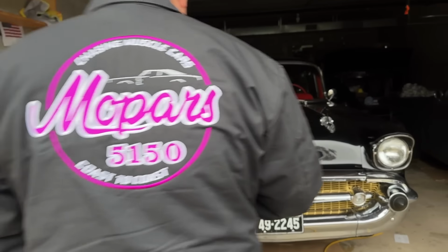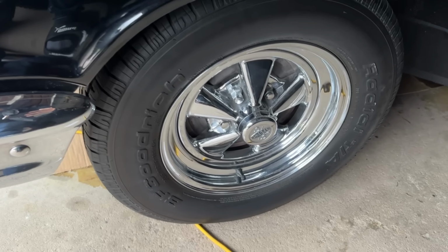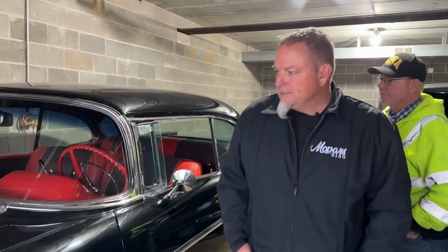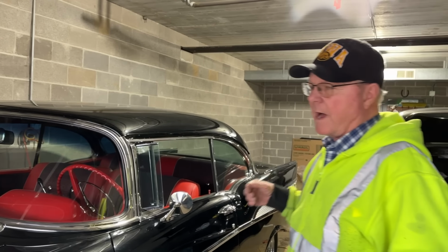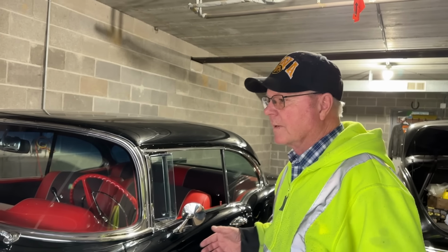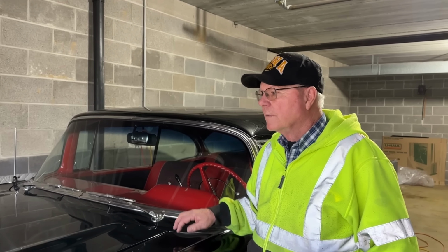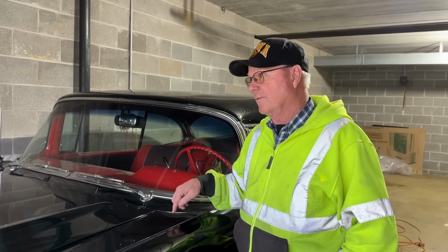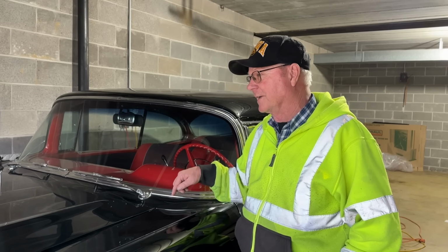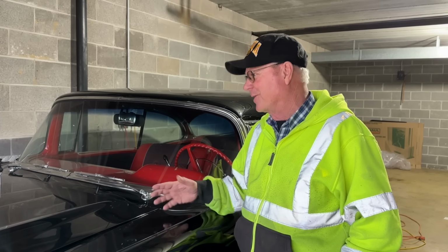Look at those plates. Very cool. Very, very cool. Believe it or not, the guy that, I don't know if you've driven down an Iowa gravel road or not. I've only been to Iowa twice, on the way here and the way back. This guy lived 5 to 6 miles down an Iowa gravel road. Could you imagine getting this from his house to the highway or vice versa? What it would look like?